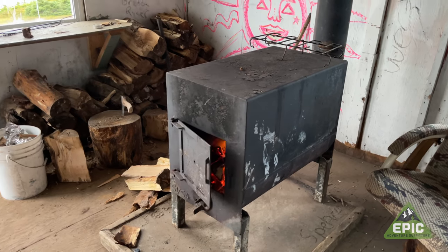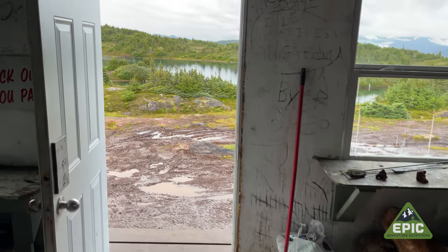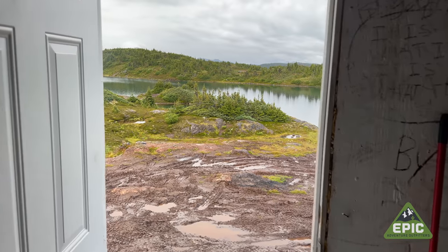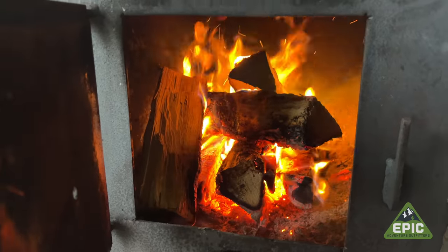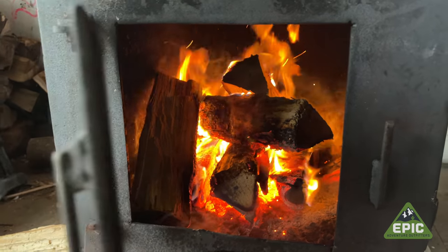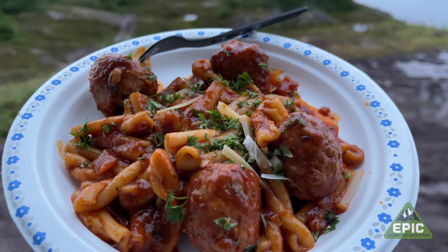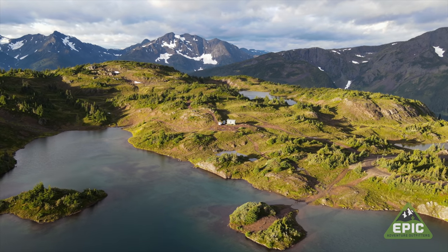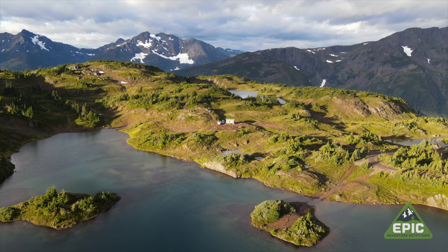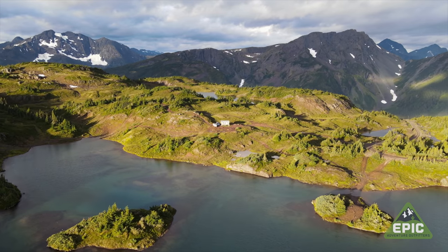This wood stove kept us warm all night. Ooh, that sugar sweet, you got what I need. The morning brought sunshine and this amazing view.